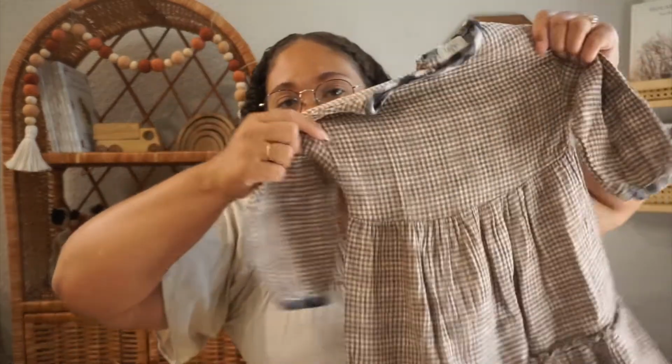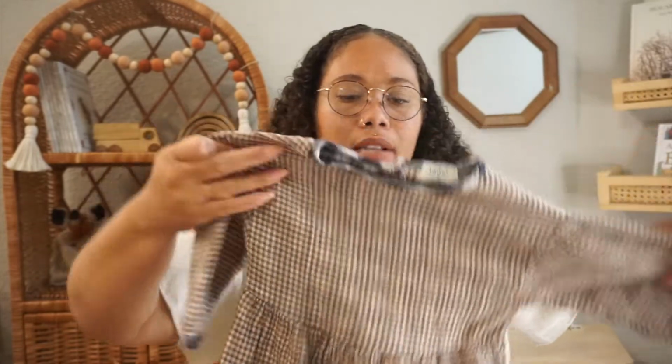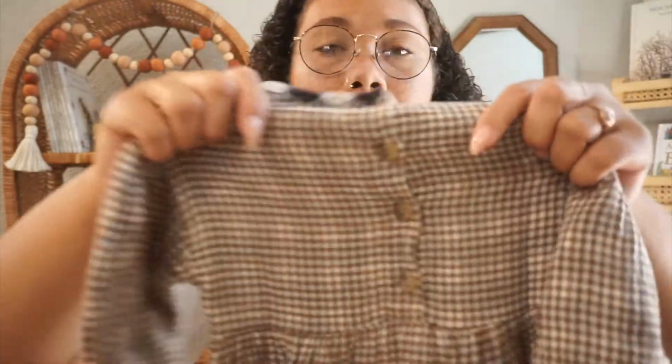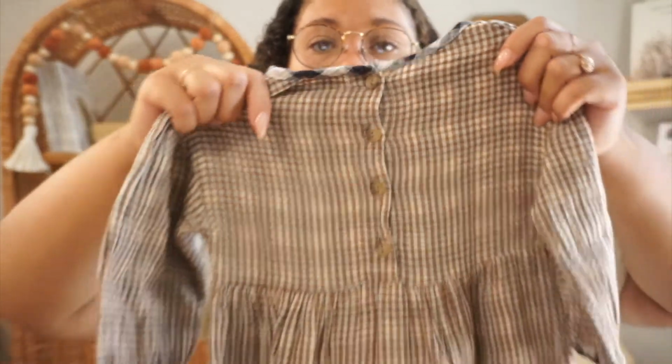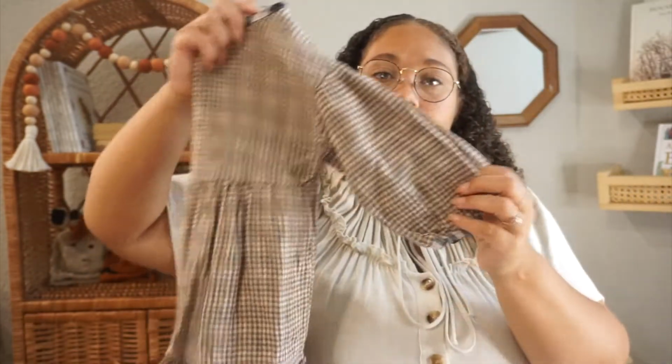So I got this in 3Y, so 3 years old. So this should fit her really well for a while if we do decide to buy it. And it has really pretty buttons in the back. I just love gingham. I think it's so flattering, and it's one of my favorite prints right now. So gingham is beautiful. So you will see a lot of that in here. I think I have one more.